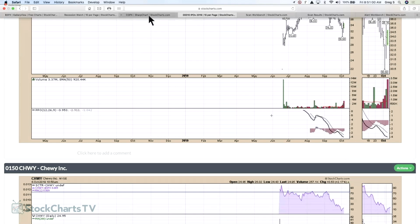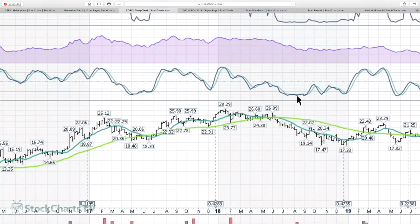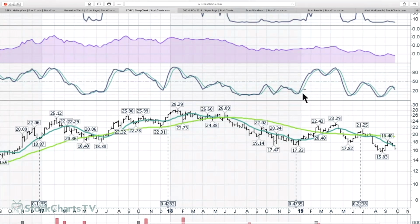So here's the copper. So you have a full stochastic coming down here and it starts to turn up. Well, that might work, but again, they can fail again, and it turned up and failed again, turned up. You can either wait for it to just turn up above 20. When they go above 50, usually that is a better long-term indicator.